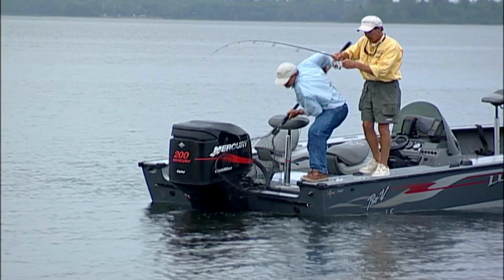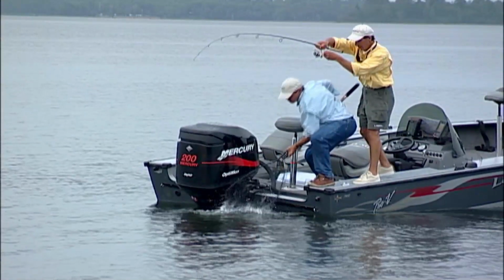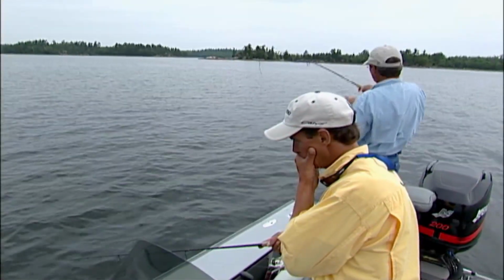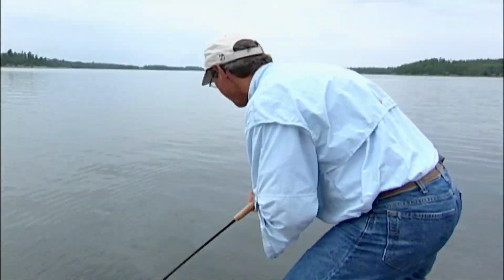In 2003 and 2004, my brothers, James and Bill Lindner, won the Canadian Fort Francis Bass Tournament back-to-back on Rainy Lake, focusing on open water forage and chasing the smallmouth that hunted them down.